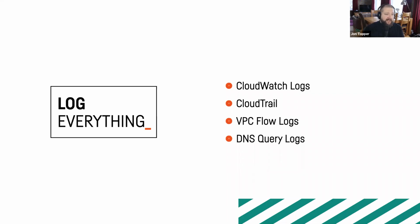Sean's asking, is there tooling for visualizing VPC flow logs easily? I think easily is probably a word to define there. My understanding is that VPC flow logs are JSON format like everything else, and so you can poke at them with Athena, which is a SQL-like interface over the top of S3, and that will let you dig around in those logs. I haven't done a lot with flow logs myself.